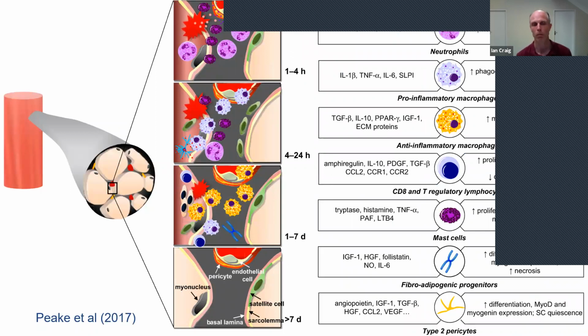This is a paper I found by Peake et al. Apologies, you can't see this fully, guys, but you'll get the slides. We weren't quite able to figure out how to get rid of these boxes earlier, and Zoom occasionally does these little things. So basically, if you follow these keywords down the middle, this is an immune-based inflammatory response that cascades over several days.